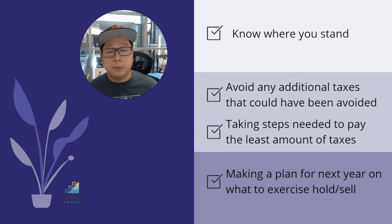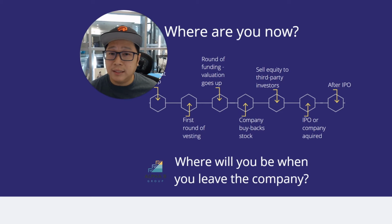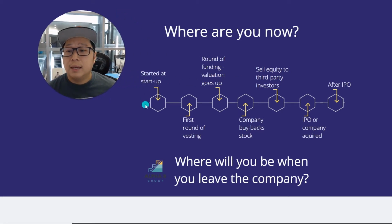One of the first things that we do when we analyze your stock option holdings is to see where you are now. There are different stages that you're going to go through when you work at a company and there are stock options involved, and at each stage, there are different things that we could do. For example, if you started at a startup, one of the first things that we will recommend is maybe doing an 83(b) election and understanding qualified small business stock. I have videos of those in our playlist, so you can look for that. But at each phase of working at the company, or each phase of the company itself, there are different things that we could do when planning around your stock options.